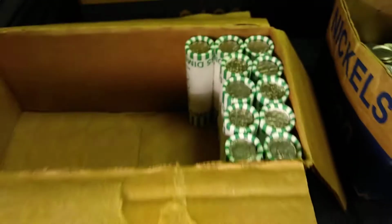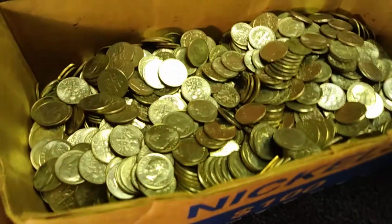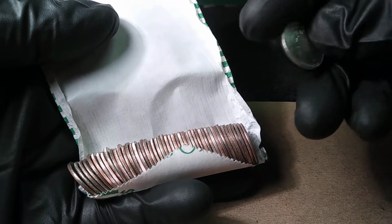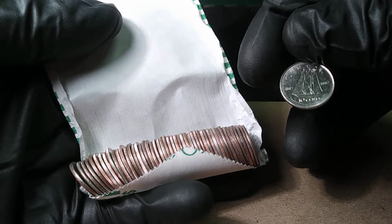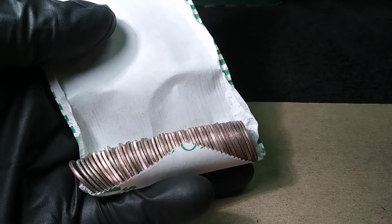I'm back, YouTube. As you see, roll number 39. Over here is my dump coins. Sorry, I thought I had both hands. And I did find this bicentennial, I believe, Canadian, what is that, 150 years? 1867 and 1992. I did find that, but I could tell by the edges that it wasn't silver.